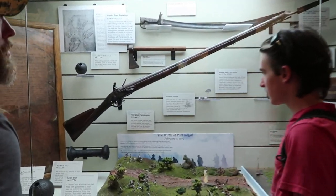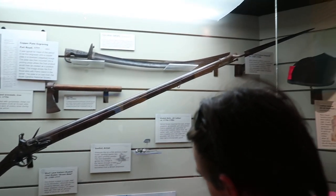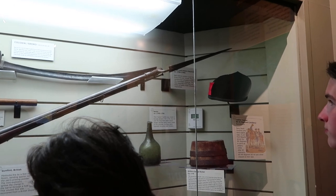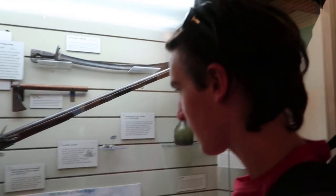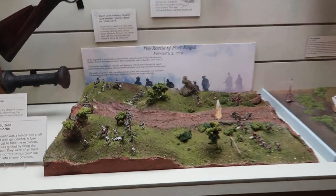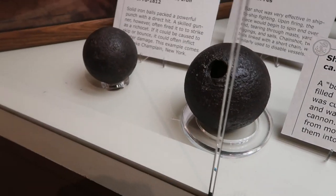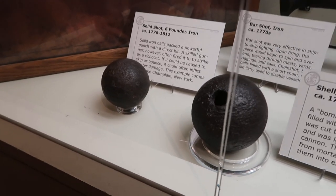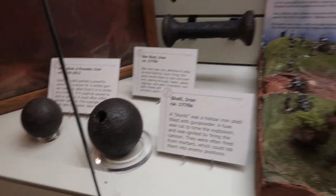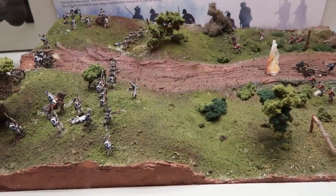Cool. Check out that bayonet. Look at that. Yeah, just holding that gun up to be a shoulder workout. Circa 1769. Battle of Port Royal. Cannonballs. Wow. They probably had a drill. Look at the dates on these things. 1770s. Do you know when the Marine Corps was founded?